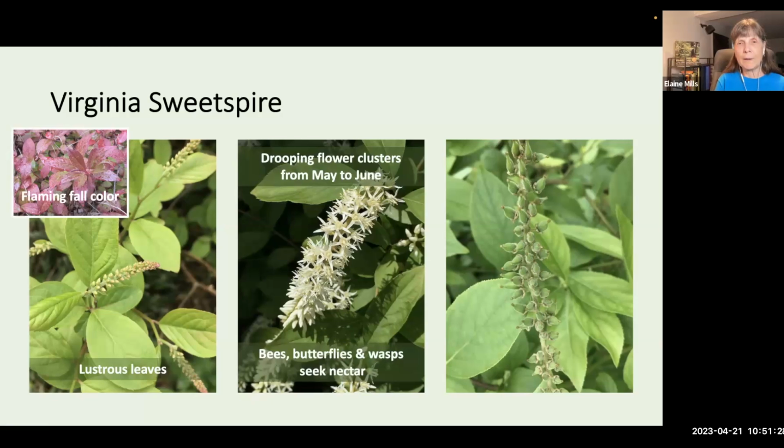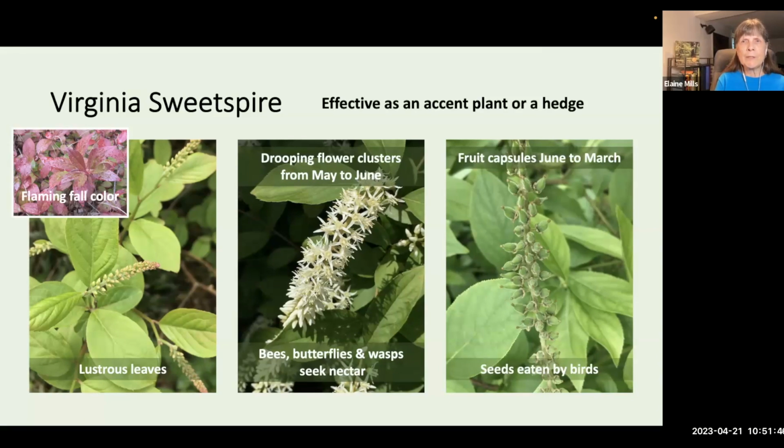These are very attractive for bees and butterflies, as well as our native wasps that will be coming to seek nectar. And then these fruit capsules will be on the plant from June all the way into March, and those seeds will be eaten by birds. Virginia sweet spire is effective either as an accent plant because of those beautiful flowers, or because of its tendency to do that suckering, it can very easily, very quickly form a delightful hedge.